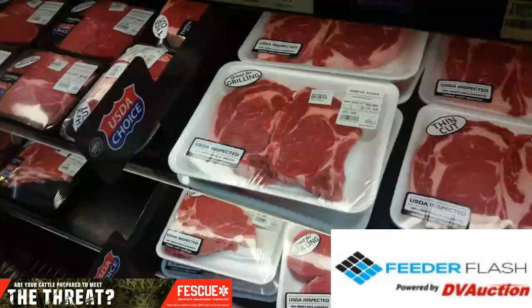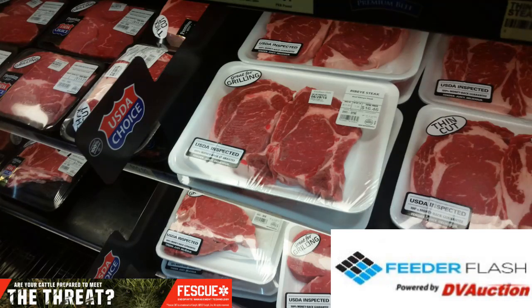But let's talk about box beef cutout values. I told you they found some footing on Thursday afternoon. Choice cuts closed at $220.79, up $1.04. Selects up 72 cents at $206.53. That's a choice select spread of just over 14 1/4. Your slaughter has not quite kept up.